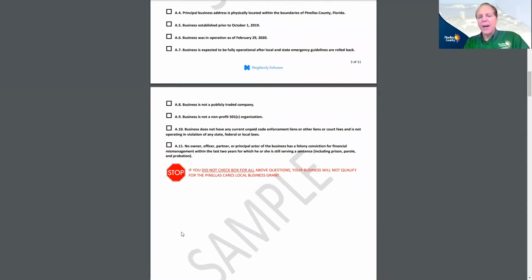We cannot provide a grant to a publicly traded company. So if you're registered on any stock exchange, you would not be eligible. And then nonprofit businesses of any kind, any 501c designation, that includes the 501c6 business organizations, it includes educational organizations, it includes private clubs and public charities. None of those are eligible in this round.